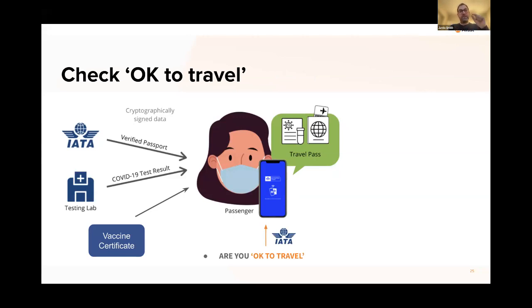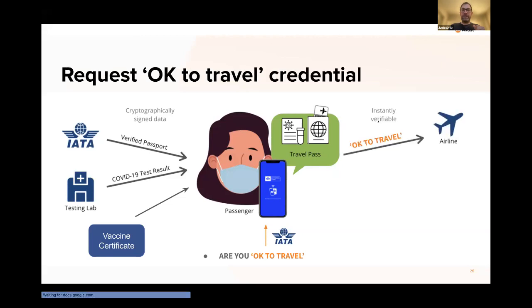And then IATA can do their business logic. And if I meet the requirements, they can issue me a new credential called OK to Travel. And if I can prove I'm OK to travel, then guess what? That's the credential I share with the airline. They don't want my COVID certificate. It's toxic waste for them.